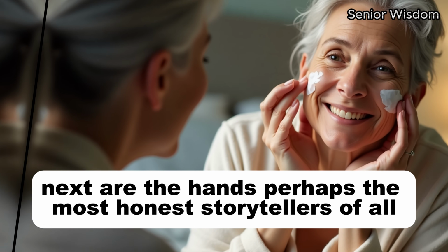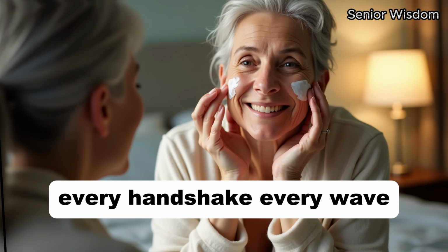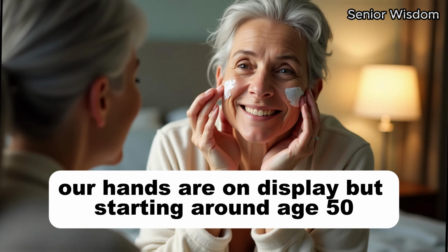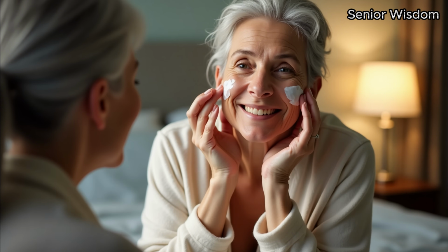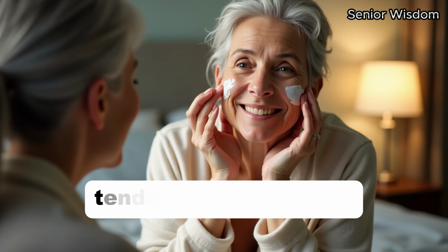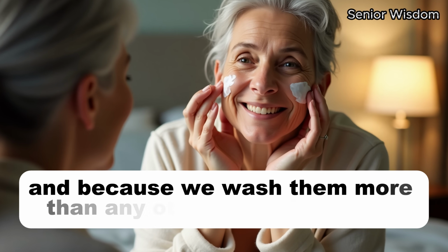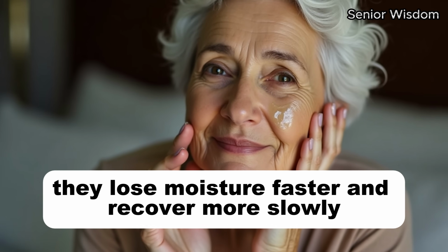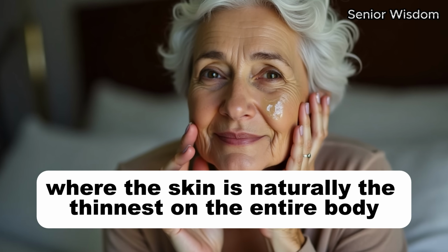Next are the hands, perhaps the most honest storytellers of all. Every handshake, every wave, every time we reach for something, our hands are on display. But starting around age 50, the skin on the hands begins to thin by about 1% each year. Over time, this exposes veins, tendons, and age spots, making the hands look older even if the face looks young. And because we wash them more than any other part of the body, they lose moisture faster and recover more slowly.